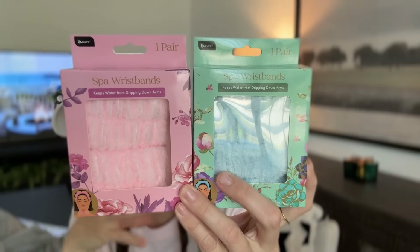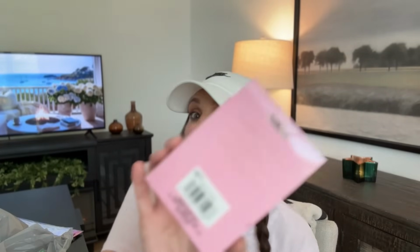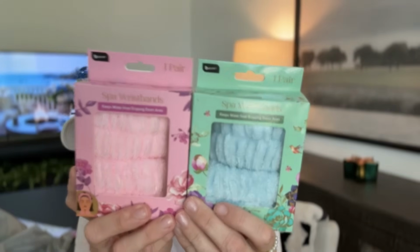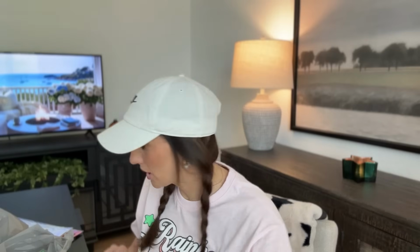Then I found these 2 new items. I really love the packaging. You can definitely tell when Dollar Tree is trying to do something for gift giving for Mother's Day. Thank goodness the price is on the back, but even then, I don't like that the price is permanently part of the box. At the very least, thank goodness they put it in black where it kind of blends in. But even this, I don't think is okay. Like, put it on a sticker that we can easily, keyword easily, peel off. But these are spa wristbands, and let me tell you, these are so good. I always forget to put some on, and then water drips down all over every place. So these are really such a great find for $1.25. Blue and pink options.